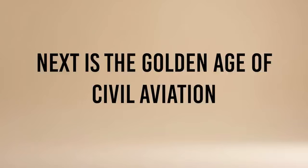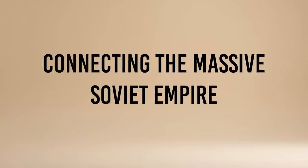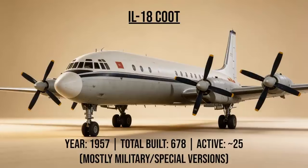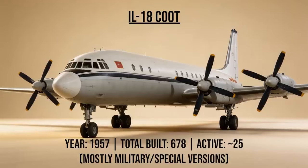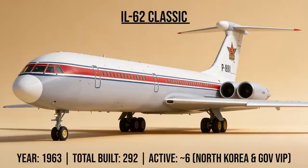Next is the golden age of civil aviation, connecting the massive Soviet Empire. IL-18, Kut, the indestructible, the legend, one of the most reliable aircraft ever built. It opened up routes to Siberia where jet engines couldn't handle the cold. Some are still flying today over 60 years later.